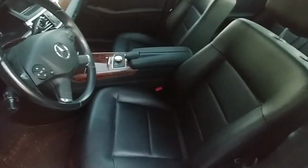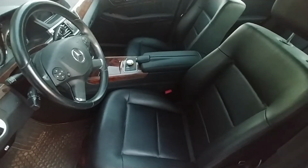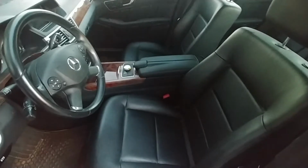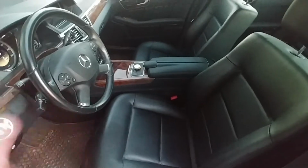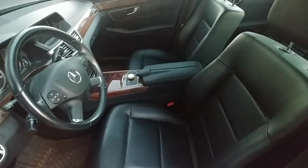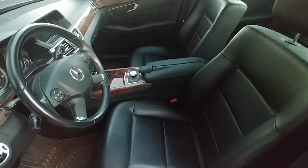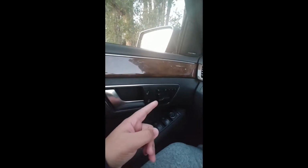Looking at the seats, these are again one of the most comfortable seats I sat in. I used to have a GLK, and that has the similar seats, but although being an SUV, this still feels much more comfortable as compared to other GLK or C-Class in general. Let's talk about interior, shall we? The door has a lot of options. This is a classic Mercedes that you see over here.